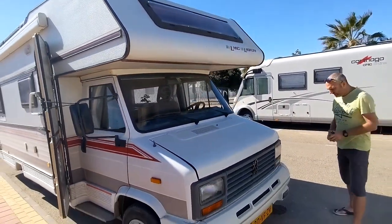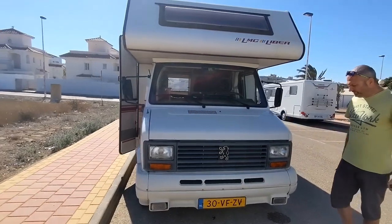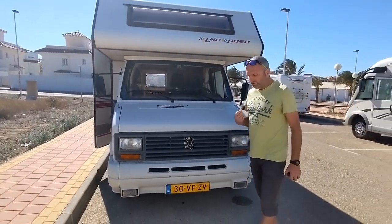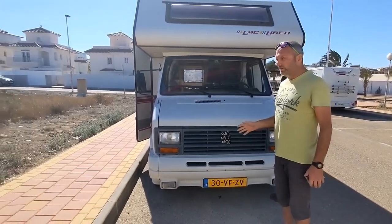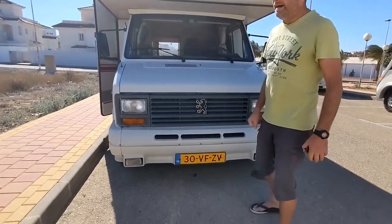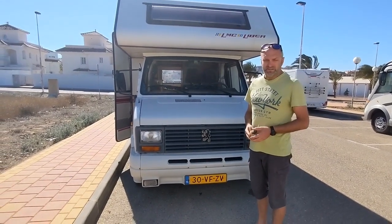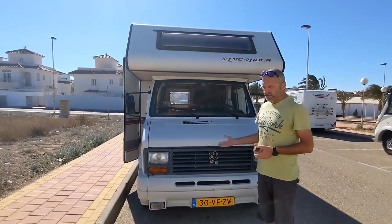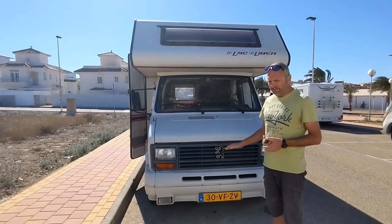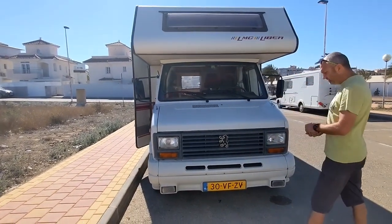So walking around the vehicle, she's in pretty tidy shape. We bought it off our friends who owned it for a short while. The previous owners, also Dutch. Oh, and it is Dutch registered. They'd owned it a lot of years. They'd just given up camper vanning. They tried it, decided they didn't like it, and it was up for sale. Hence we bought it. So walking around.